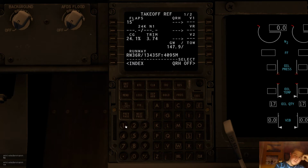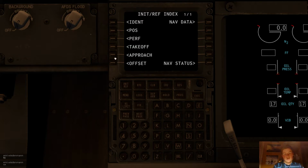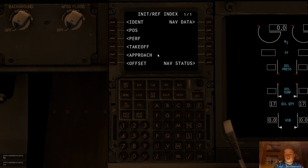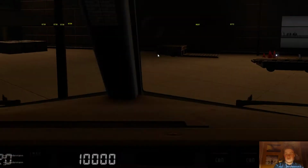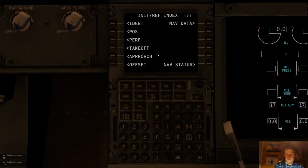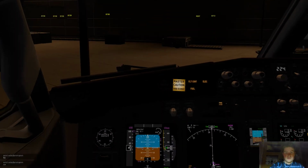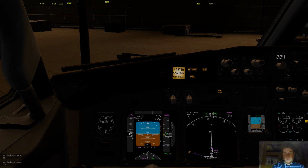So V1 and VR are both going to be 145. And V2 is going to be 150. See, the approach will let me, well, at least the approach lets me fix stuff. Alright. Oh, neat. It's 2, 3. I gotta get used to these new views. 4, 5, 6, 7, 8, 9. I really gotta redo these views. Alright, so this is gonna be shift or control 4.